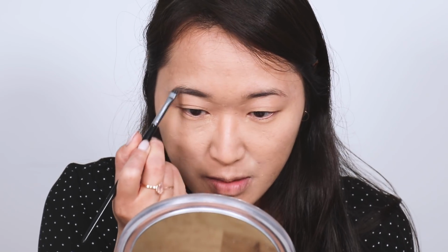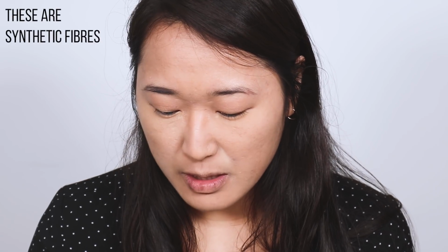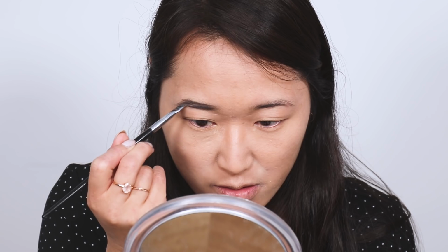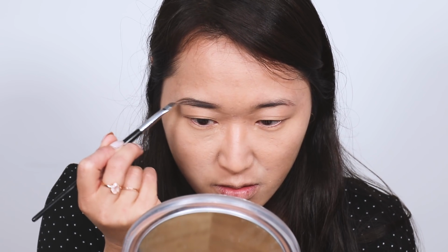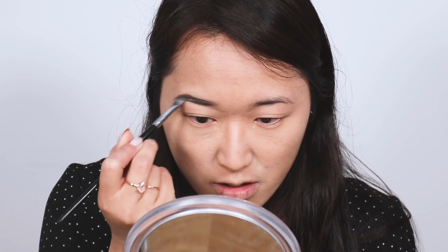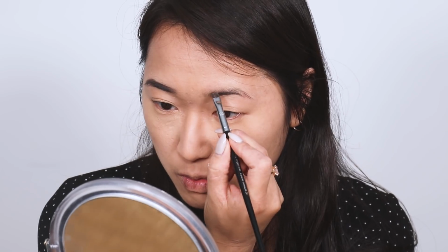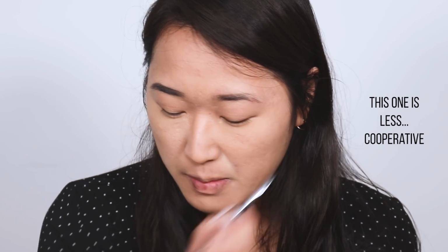So I use a makeup brush. This is from Sephora. This is from before I was vegan, but there are vegan brushes out there. The only thing that's not vegan about this brush is the fact that Sephora tests on animals. I fill in my eyebrows really badly because one is higher than the other. I also only started filling in my eyebrows like 3 or 4 years ago. It was a relatively new addition to my makeup routine.